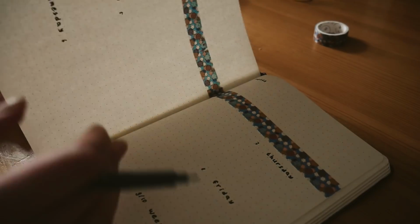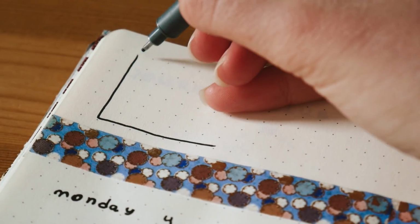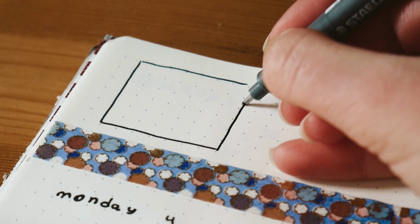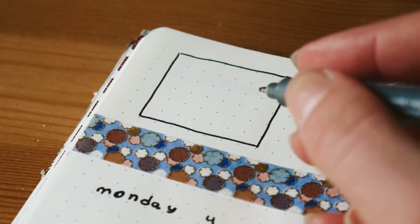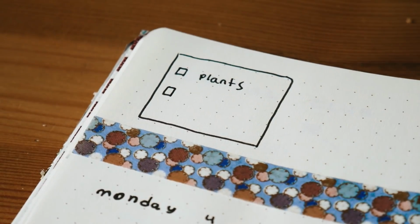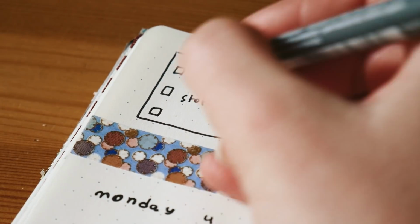And then I also made this tiny little box with weekly to-do stuff that I can just copy every single week, with tasks that I need to do weekly but often forget about, like watering my plants. And I think a bullet journal is a great way to remind myself that I do need to do those things.